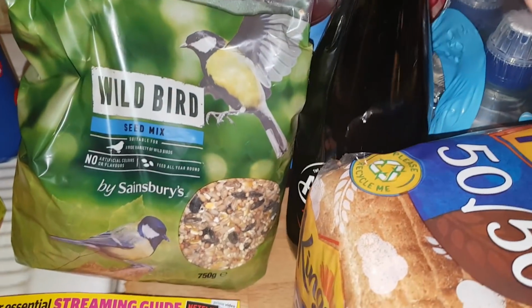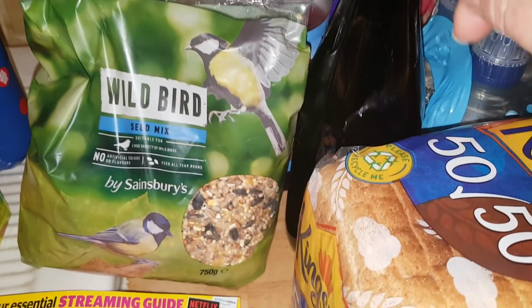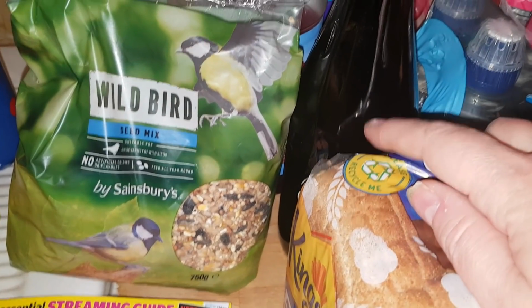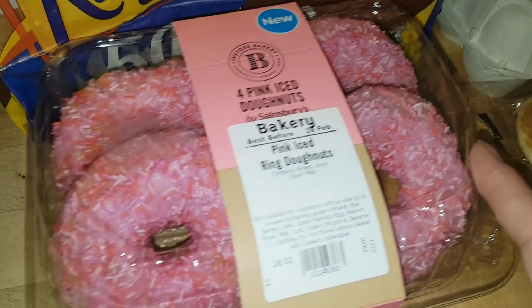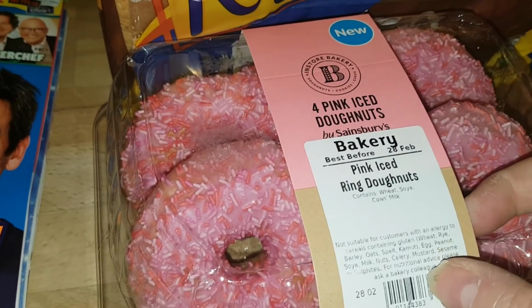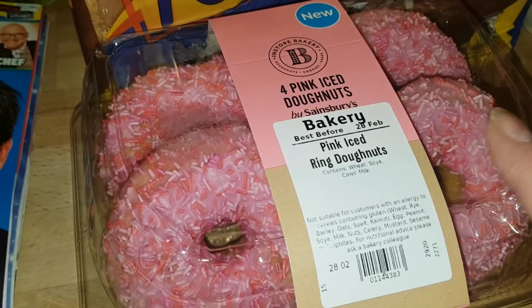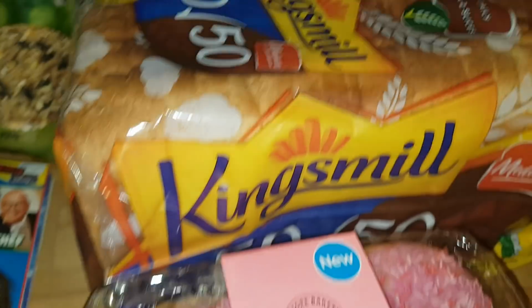A bottle of cider that I need for a recipe this week, and then Tony and I, or one of us or both of us, depending on how much is left, will have a little glass of cider with our meal that night. Some 50-50 bread, some pink iced donuts for Caleb. I know he had donuts, I think it was two weeks ago, or might even have been last week. The weeks have just rolled together at the moment, but it's his last week at home, so he's got a little treat of some donuts.